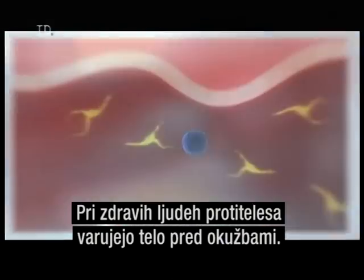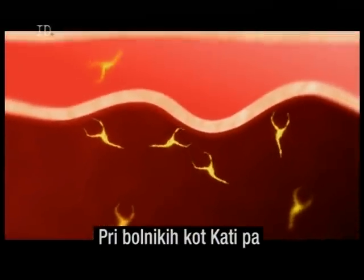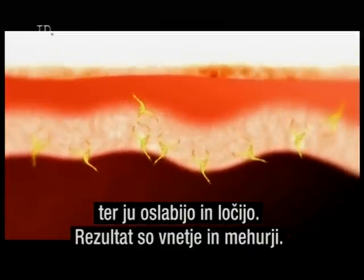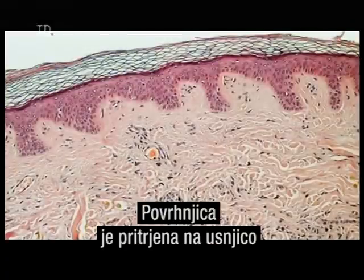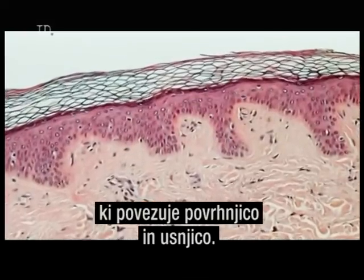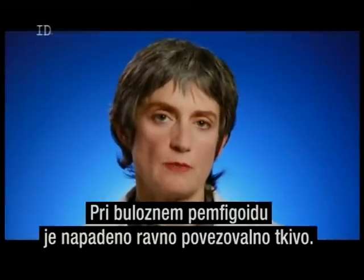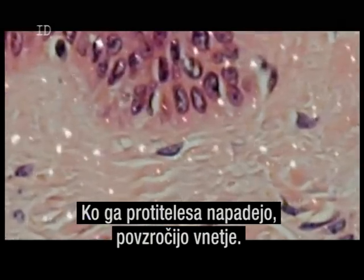In a healthy individual, antibodies help guard the body against infections and foreign substances. But in patients like Katie, for some unknown reason, they attack the tissue that joins the top and middle layers of the skin, weakening and separating them. The result is severe inflammation and blistering. The epidermis, our top layer of skin, is attached to our dermis, the second layer of skin, by something called the basement membrane. The basement membrane is basically the place where the glue is that holds the epidermis onto the dermis. And that glue is what gets attacked in bullous pemfigoid. So as the antibodies attack that area, they cause inflammation to occur.